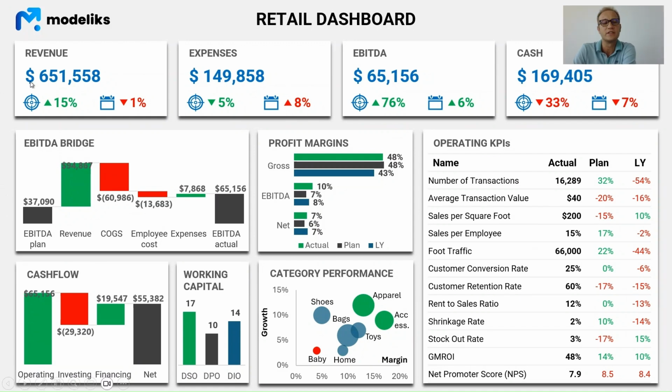Well, first we want to understand how is our revenue performance. We want to look at our actual performance versus our plan and versus previous year. In retail, there is often a seasonality, so it's good to look at performance of a specific month versus the same month in the previous year.